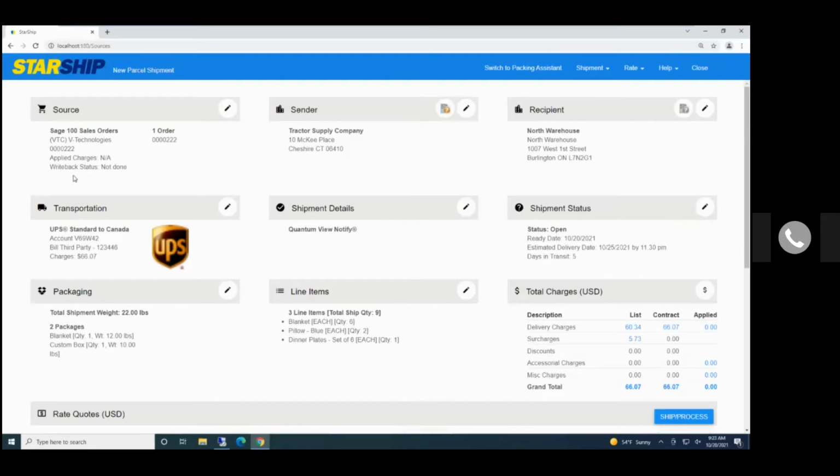If you have multiple warehouses, we can even set this up where, hey, when user Matt is logged in, and if we have a sales order with items from warehouse 1 and warehouse 2, Matt can only ship items that are from warehouse 1, and then that's all StarShip's going to display for me.